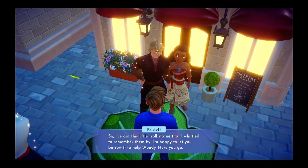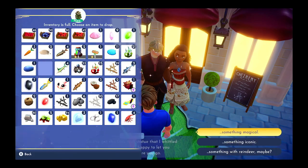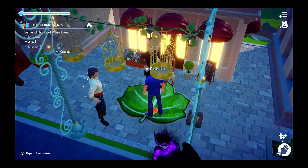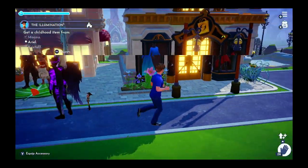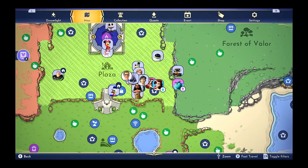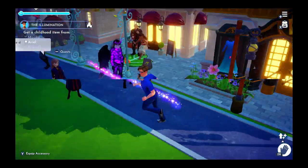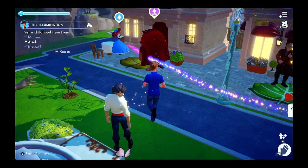That's cute. Oh, right, we need to drop something else. Wonder where they harvest their ice. Okay, Ariel is not far away either. Everyone's just hanging out right here.